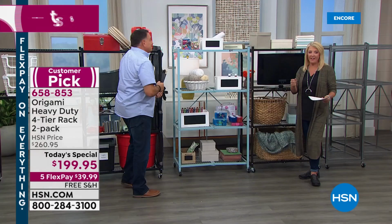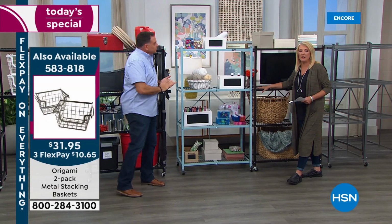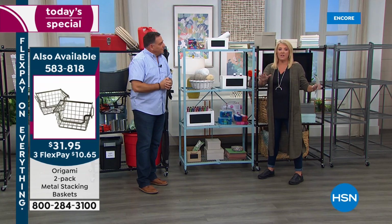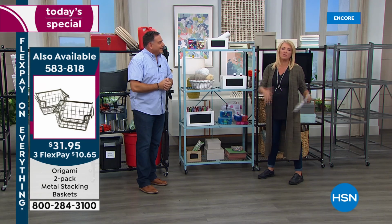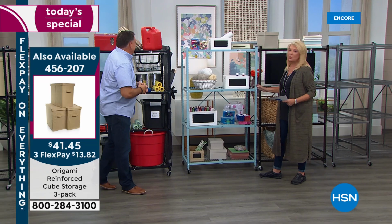That's true, because you wheel it down and then you just wheel it back and put it in a closet somewhere. Very simple. Some people, instead of doing a built-in closet organizing system, just use the origami. They put it underneath, and then they organize all their handbags and their shoes and their sweaters. And again, we could go on and on for hours with all the cool ways you can use this.